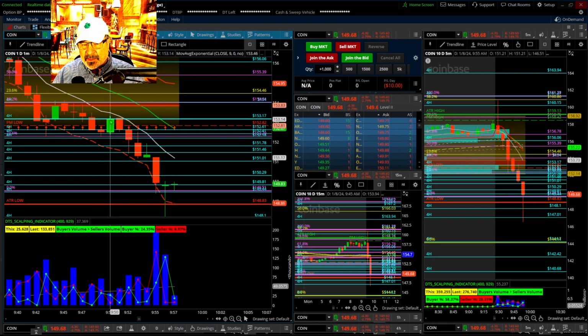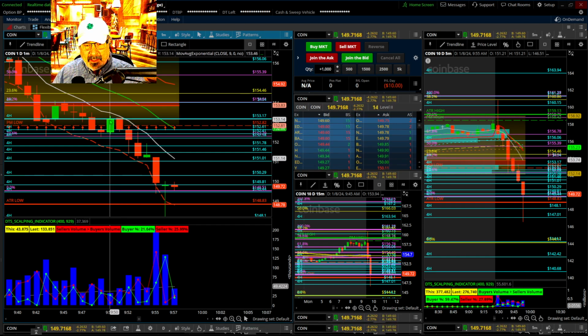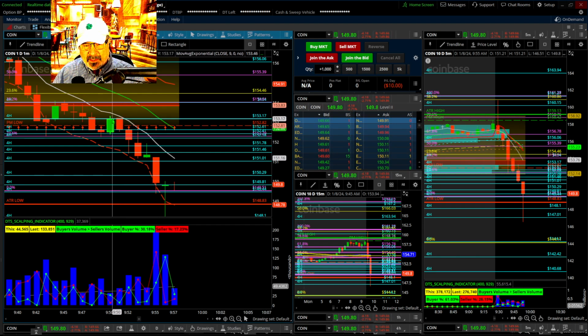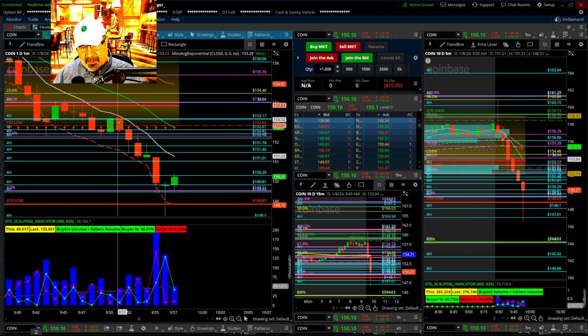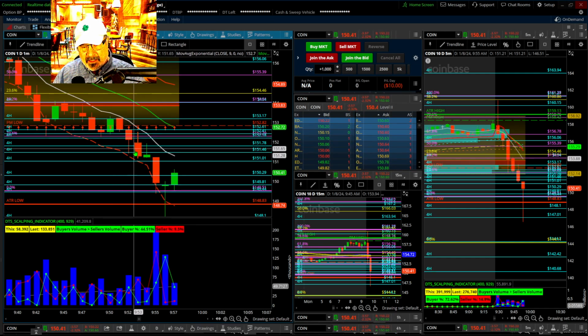See right here, this is called a tweezer move, where the red candle is bearish and this is a bullish. So it's almost a perfect tweezer move, which means if the red is on the right side, it's the shape of a tweezer because they're touching right at the top. If the red's on the right side, that's telling you the stock's going to go down. And sure enough, that's exactly what happened. So learning these patterns is very good to do.